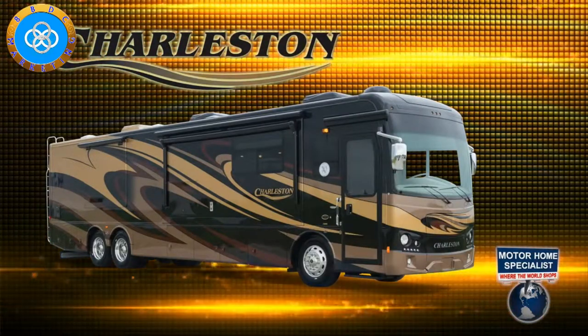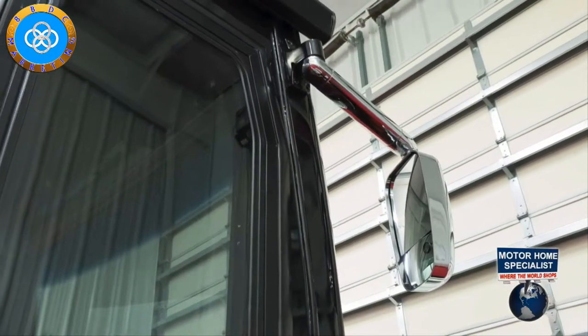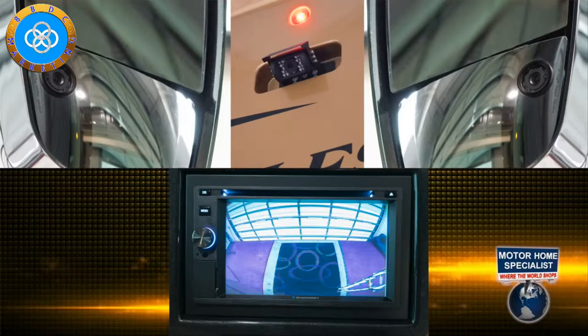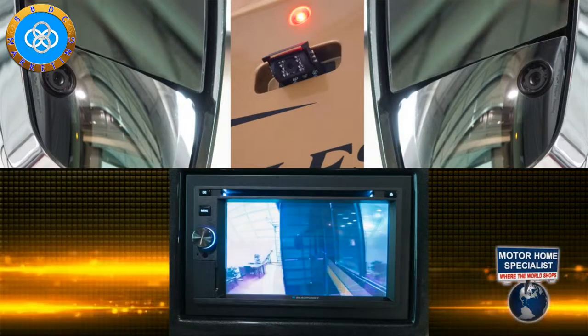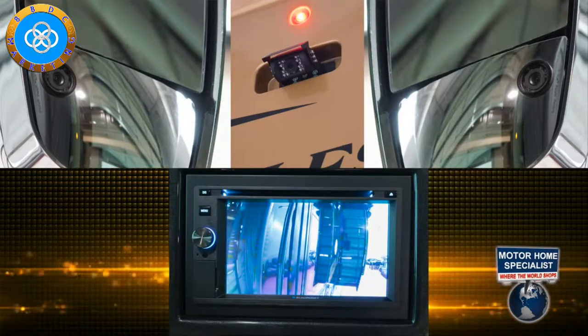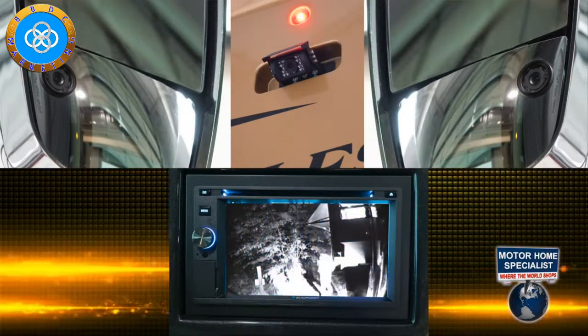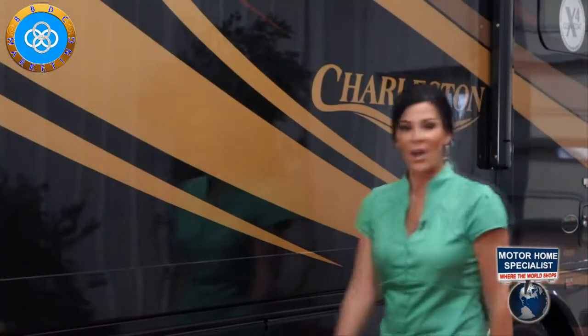And speaking of safety, the Charleston also features chrome side view mirrors that are top hinged for superior visibility. You'll also find a blinker activated 3-camera coach monitoring system that makes it not only easy to back up, but also safely see down the driver's and passenger side of the motorhome when changing lanes. These cameras can even be used for security purposes while you're camping. Now, all of these safety features, along with the 450 horsepower diesel engine, the tag axle chassis, and the air ride suspension system, make the Charleston an incredible driving experience.